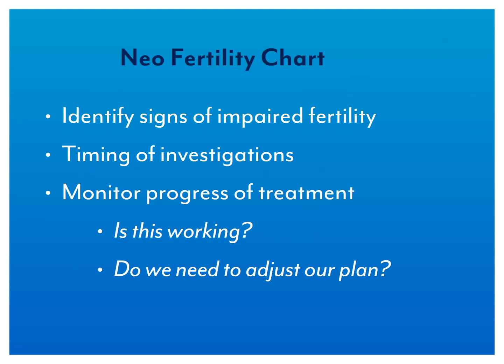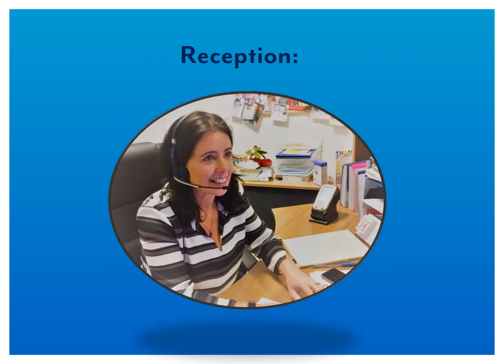The Neo Fertility chart can identify signs of impaired fertility, can assist with the timing of fertility investigations, and monitor the progress of treatment. The chart can let us know if treatment is working or if we need to adjust our plan. You will get to know our reception team very well. They are actively involved in your care to discuss monthly blood test results and convey medical advice from your doctor.